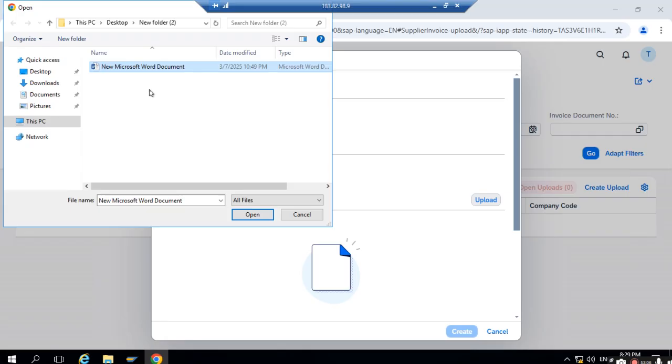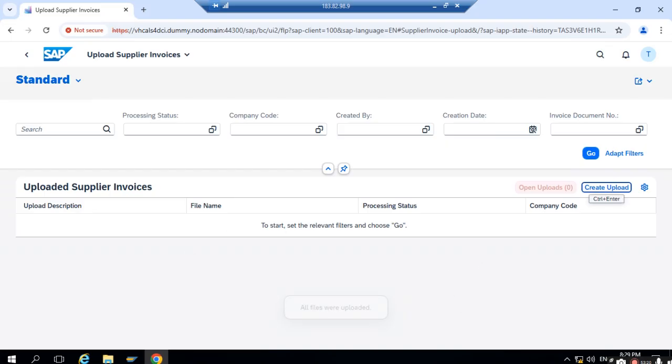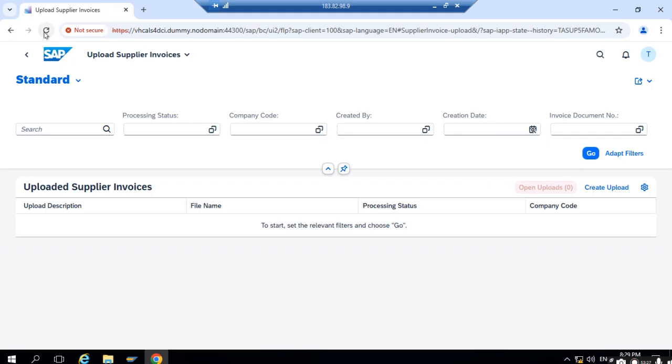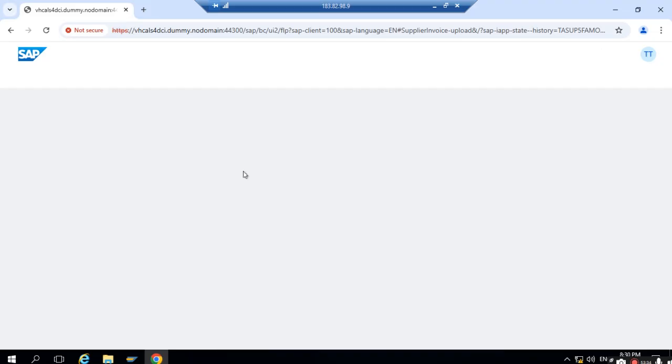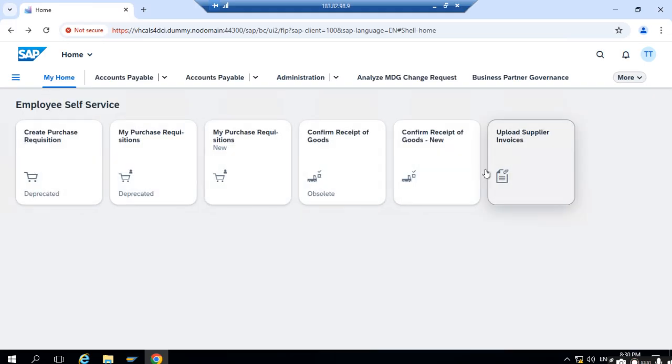Suppose this is the invoice, this is the scanned copy of that invoice. I'm selecting this scanned copy of the invoice, browsing this file, click on create. So if we go back and again open this application, let me reload this application. It shows the uploaded entry, no issues. So with this application we can upload invoices.